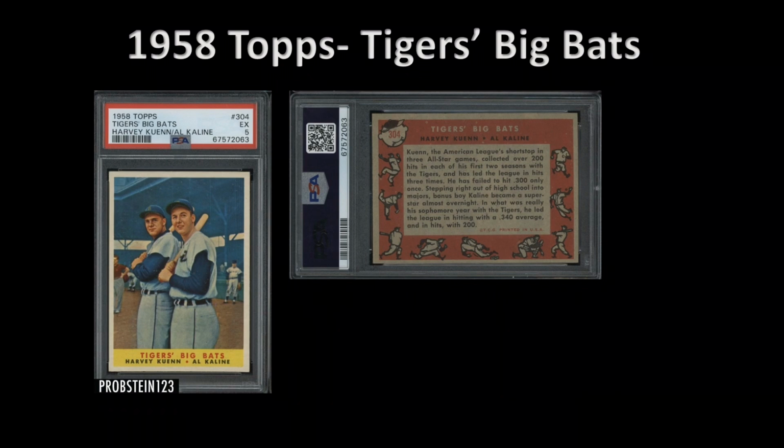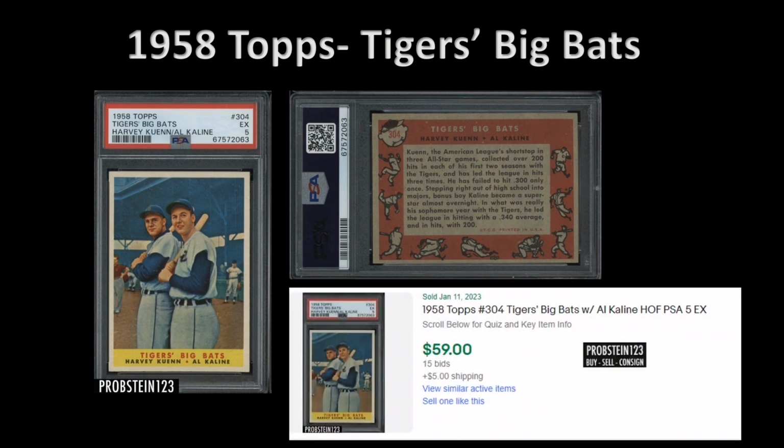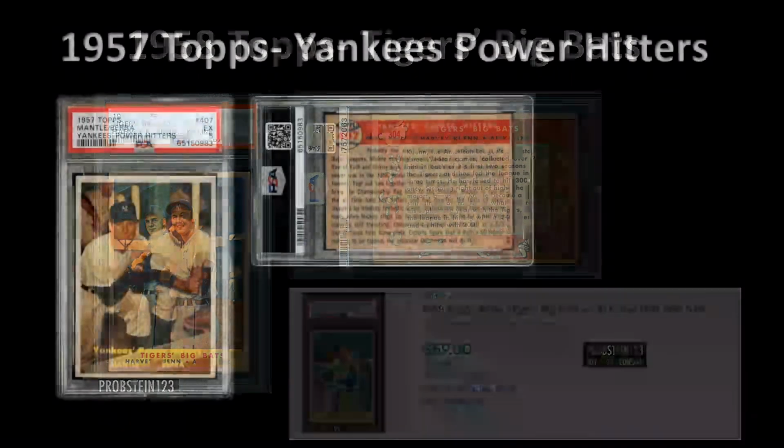All right, next up, 1958. This Topps card is such a cool looking card to me. You've got Harvey Kuenn, you've got Al Kaline, you've got the stadium in the background, that iconic stadium. And it's just this cool card with the bats on their shoulders. And it's very, very affordable. I mean, these are two of the best Tigers players of all time. And for $60, you can get a PSA 5 of this card. I mean, that is a beautiful card. And if you think about it, it's $20 to $25 just to get a card graded. So to get this card for that price seems unbeatable to me.